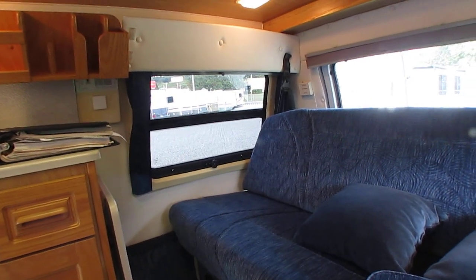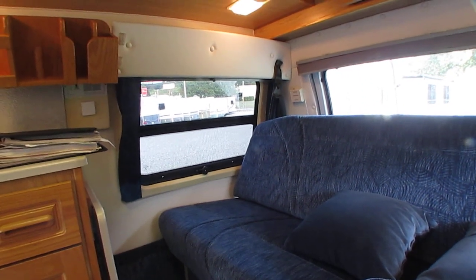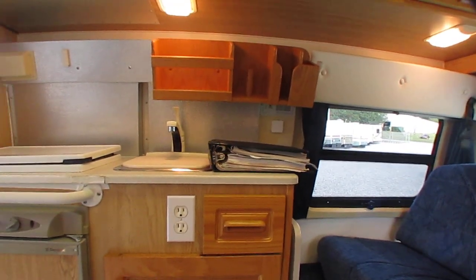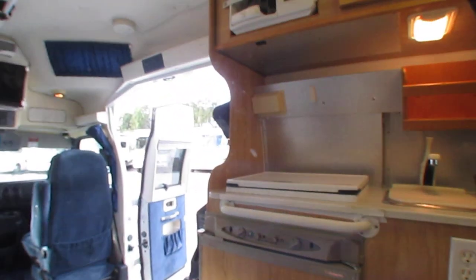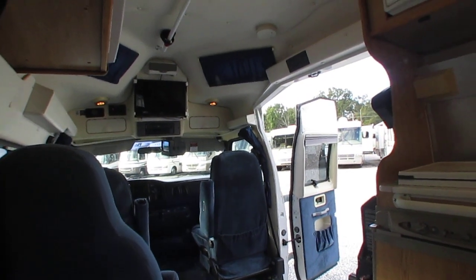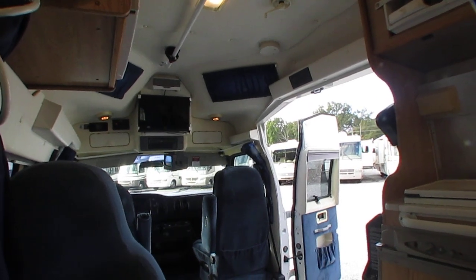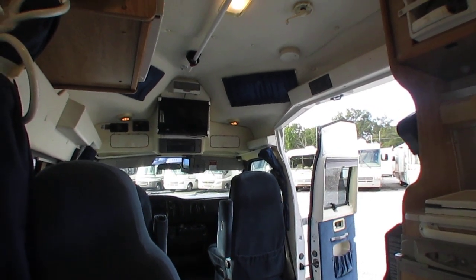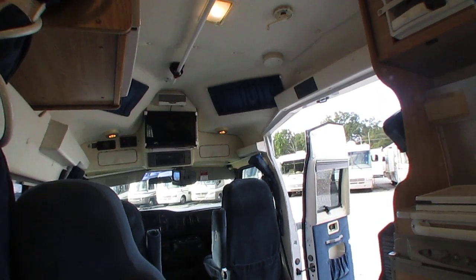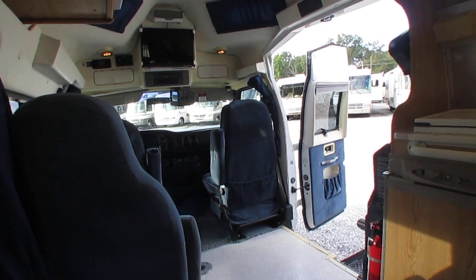Factory Class B, and I've never had one like this, and probably never will again. This is something that you only see come on the market once every few years. I would love to find more of these, because I know most of you that are on my YouTube channel are here to see Class B camper vans. And this is just one of those that if you've got a need for it, this thing's a bargain.